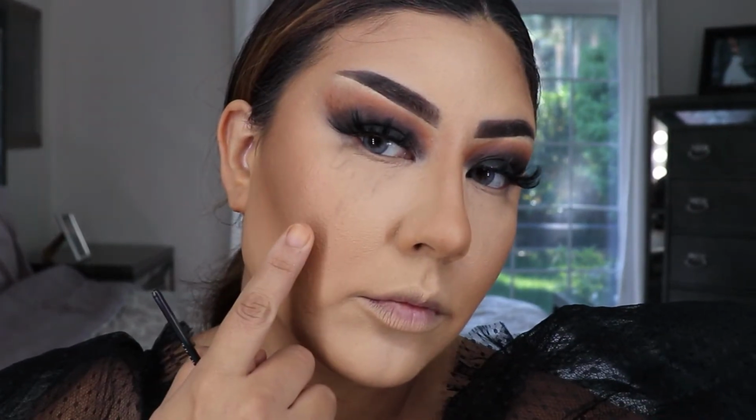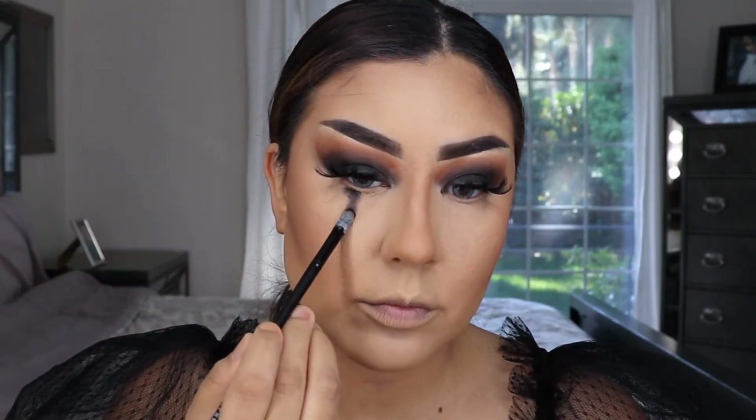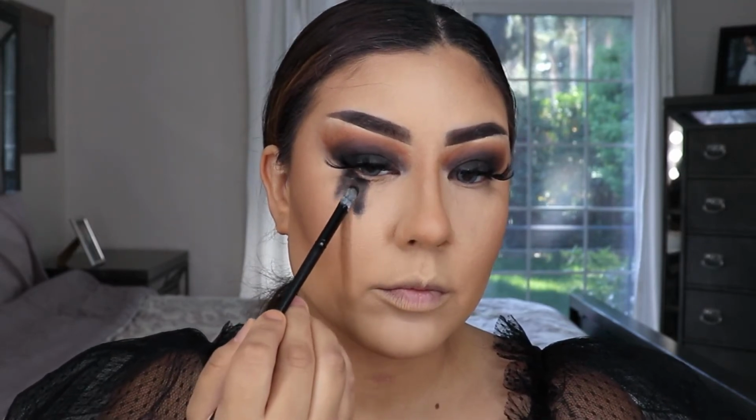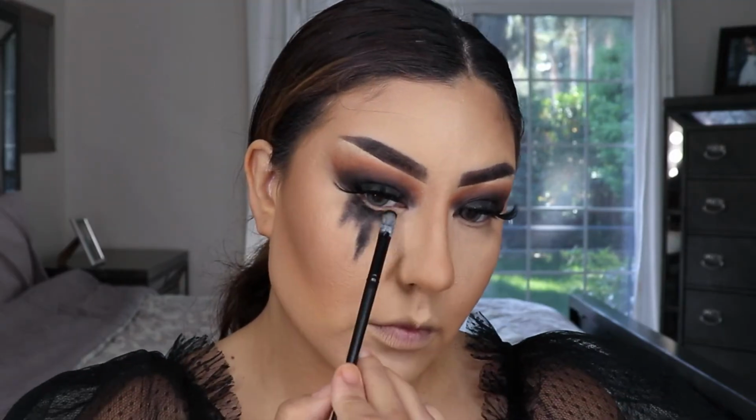See, when I get up close, you can kind of tell how I drew it out. And now we're going to fill them in. I'm going to use the same black shade that we used earlier. And I'm going in fast forward motion because I want you guys to see everything without me editing it out, because the little fine details is what you guys need to see.